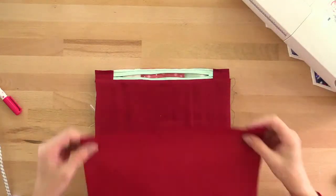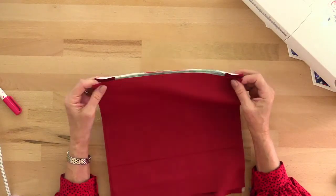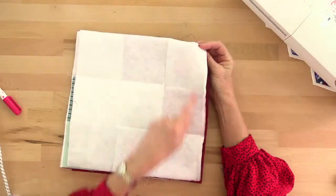So let's do that in the same way. Zip sandwiched in between the two pieces, line up all of the edges, sew down the piece that you've already sewn.